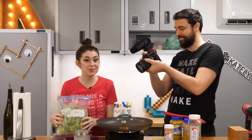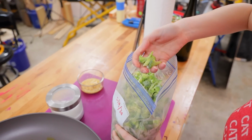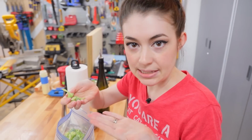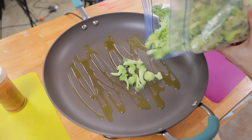So we're using frozen broccoli today. Normally we use fresh, but one thing is we do cut it up pretty tiny. You can see how big the florets are. That's because the tinier it is, the more surface area for maximum crispiness. You don't want a lot of broccoli hidden away from the crisping power of the olive oil. So we're just gonna start throwing it in there.